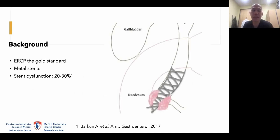ERCP has been the standard of care for biliary drainage for over 4 decades. The limitation of ERCP, however, is that we go through the transpapillary route. So we do have to go through the ampulla, where there's a common channel with the pancreatic duct. So there is a significant risk for post-ERCP pancreatitis. As you can imagine, in this patient population, that's a bit of a disaster. You do delay chemotherapy and potentially delay surgery also.